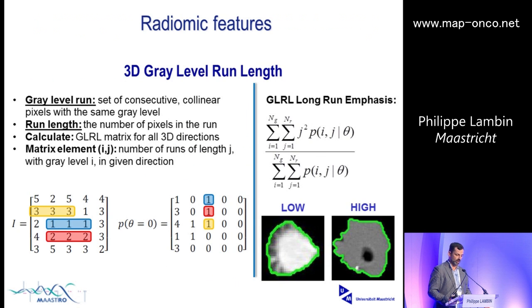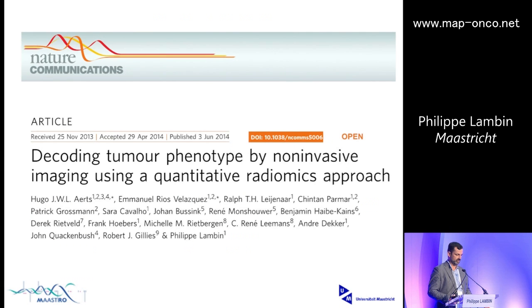You can also extract quantified texture. There are about 100 different ways to do it, and get some quantitative information.